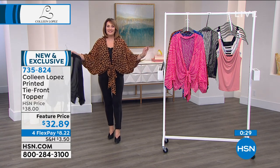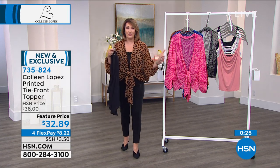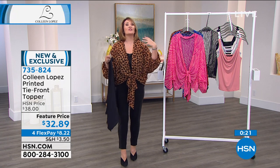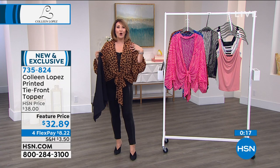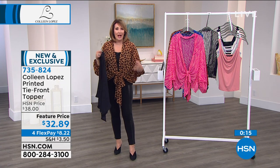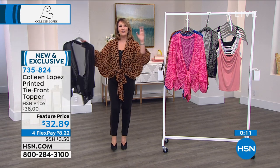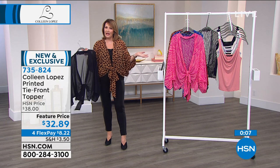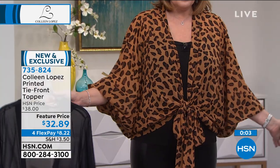That's what's cool about it. You can wear this with skirts. I like the fact that it transforms a jumpsuit. If you have a jumpsuit that is sleeveless, and a lot of jumpsuits are sleeveless, put this on over your black jumpsuit, bam. Put this on over your black maxi dress or black skirt, done. It takes whatever you have in your closet and gives you this really updated look and feel.